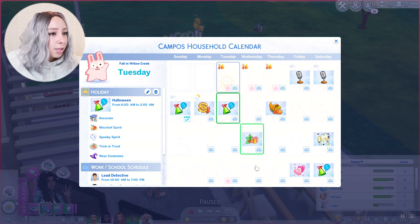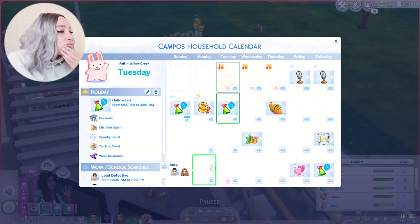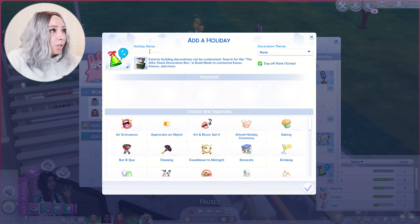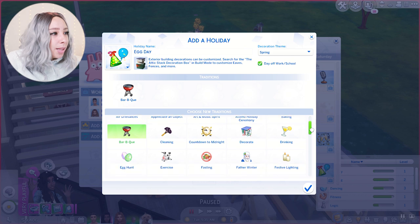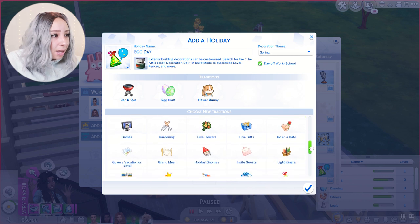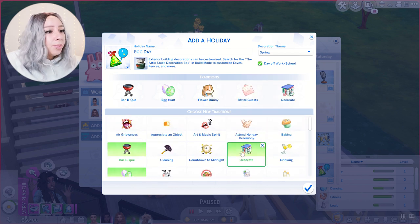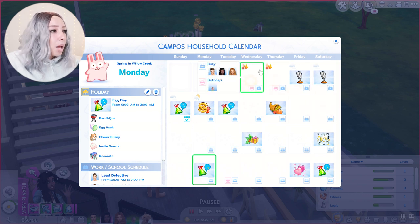What else should we do? Should we add Easter to spring? Why not? I think that would be fun. Let's just call it Egg Day. We'll do spring decoration. We will barbecue. We will egg hunt. We will have the flower bunny. Invite guests? Sure. Let's decorate too. Cool. Are there any other holidays that we should add? There's July 4th in the summer if you live in America.